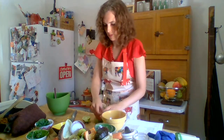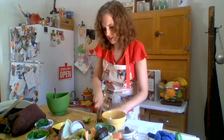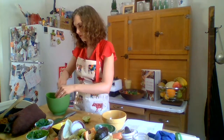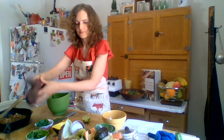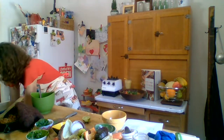So I'm just going to chop up a little bit of cilantro here. Add a little bit of greenage. Again, if you didn't have cilantro, that's cool. You could use parsley, you could use basil. You could omit it if you're not a cilantro fan. Great, that looks beautiful. Okay, cool. So that's it. We've got the salsa. We've got our taco filling. We just need our tacos to fill them.